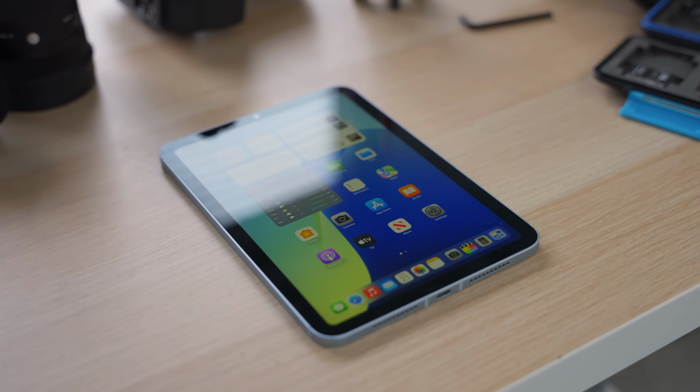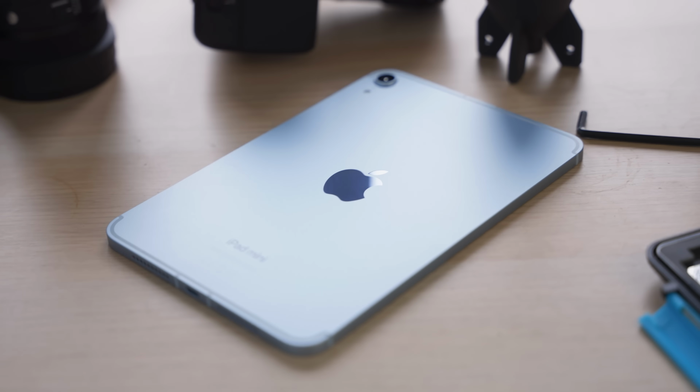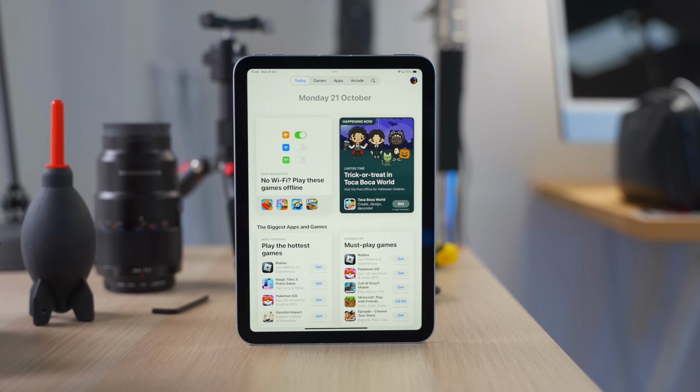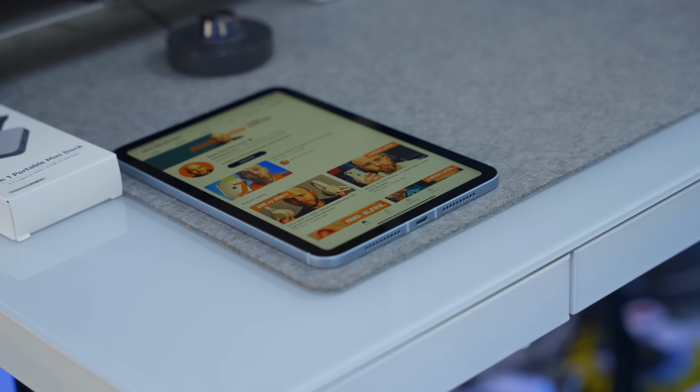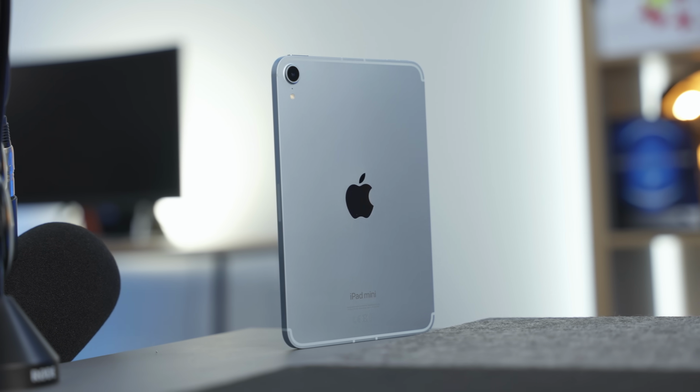But you won't get that on the iPad mini 6. So if you've got the iPad mini 6 and you're thinking, ooh, I wouldn't mind trying Apple Intelligence, it won't work. You have to go for the iPad mini 7 to get that. The USB-C speeds are faster on this, so you get up to 10 gigabits per second on the 7 versus 5 gigabits per second on the 6. That's double the speed. So if you do a lot of transferring between this and perhaps SSDs and that sort of thing, happy days, this is going to be quite a bit faster.